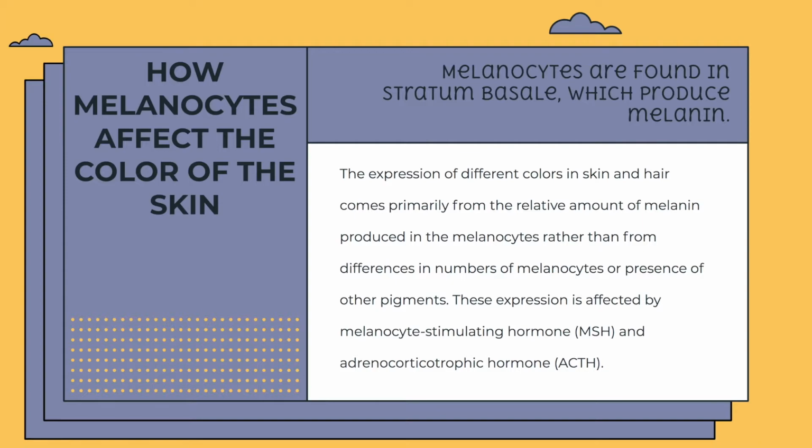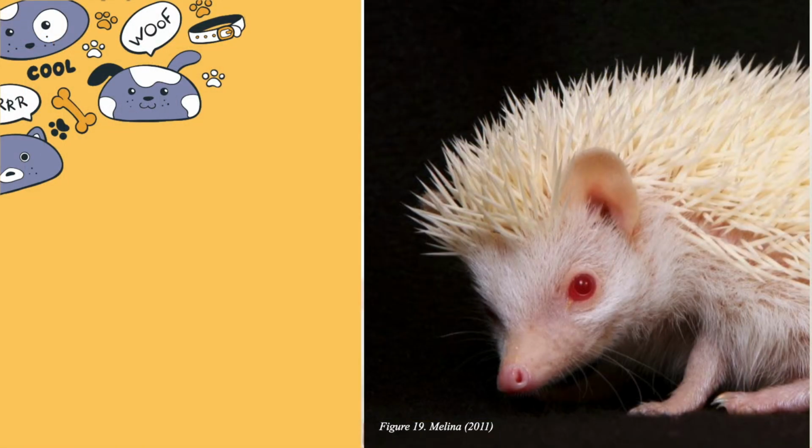The expression of different colors in skin and hair comes primarily from the relative amount of melanin produced in the melanocytes rather than from differences in numbers of melanocytes or presence of other pigments. This expression can be influenced by certain pituitary hormones, notably melanocyte-stimulating hormone (MSH) and adrenocorticotropic hormone (ACTH).